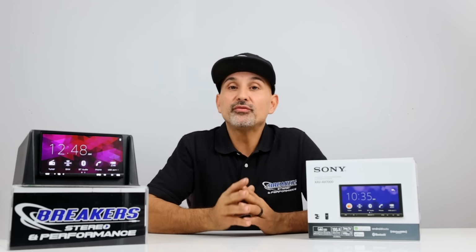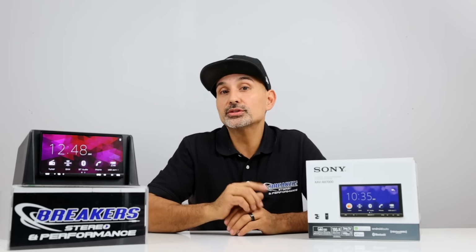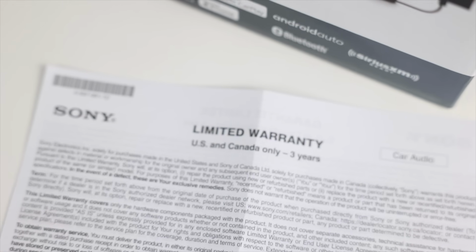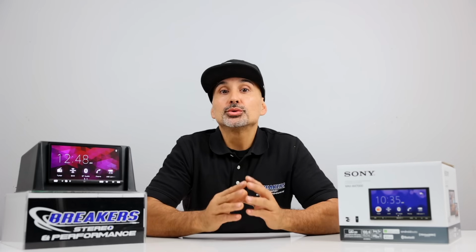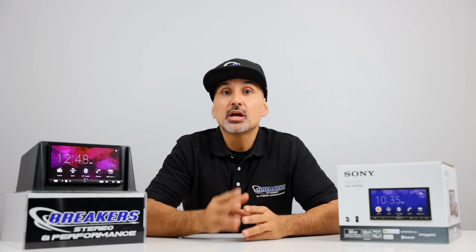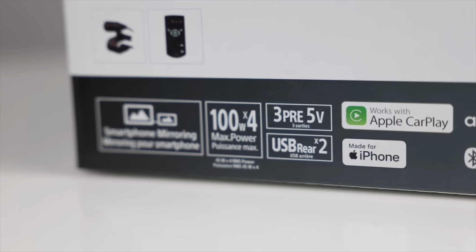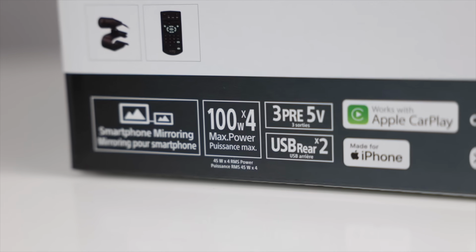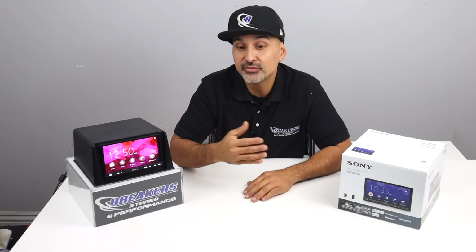So here are some unique features that the other radios we're looking at do not have. First off, this has a 3-year warranty included. All other radios come with only a 1-year warranty. True high powered with 45 watts RMS, so that's RMS and not peak, and 100 watts times 4 peak power. The other radios we're looking at will range between 14 to 22 watts RMS and 50 watts peak.